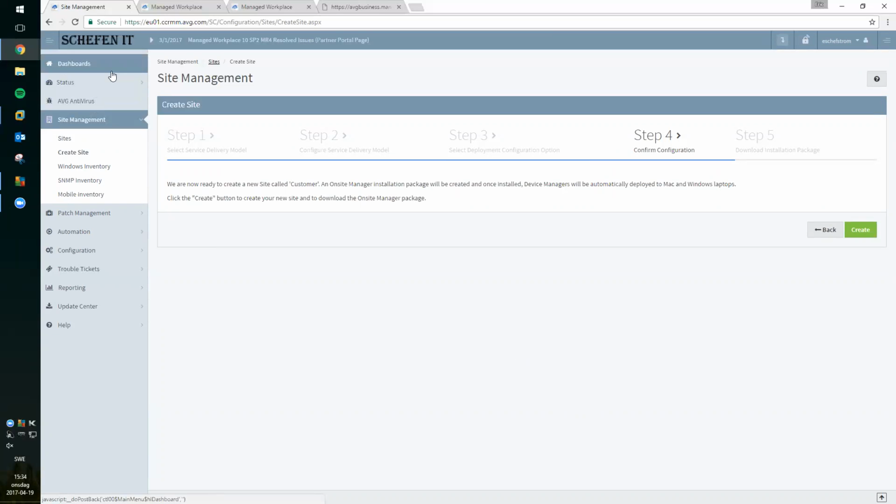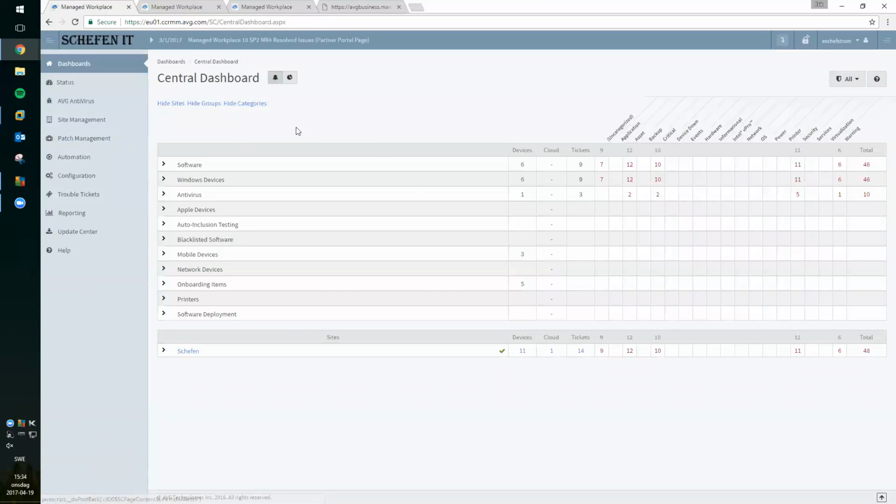Going forward after the installation, we'll just go back to the dashboard here to show you what you will see when you're using this product daily. We have two different dashboards, so I will show you both of them. The first dashboard here will show you the sites down below here, and that will also show you how many devices that site has, how many clouds or websites that are being monitored, and also tickets that are created at the customer. We can also see some red numbers here, and these are alerts based on the categories you can see on the top here.